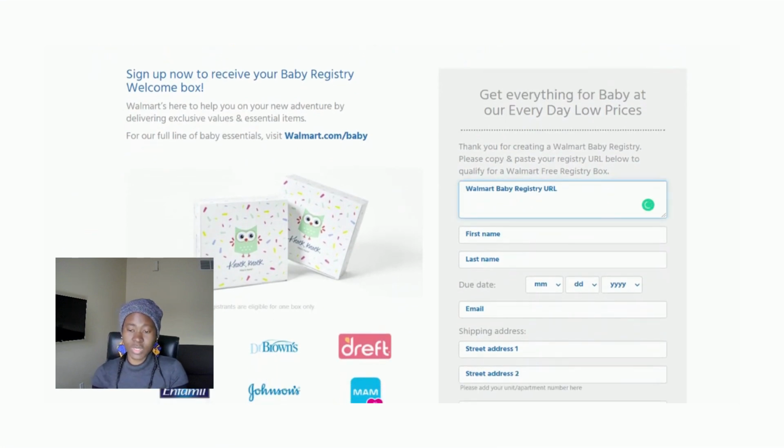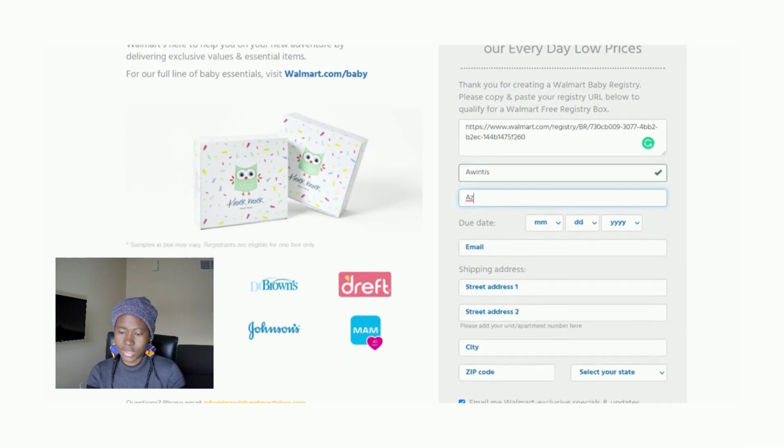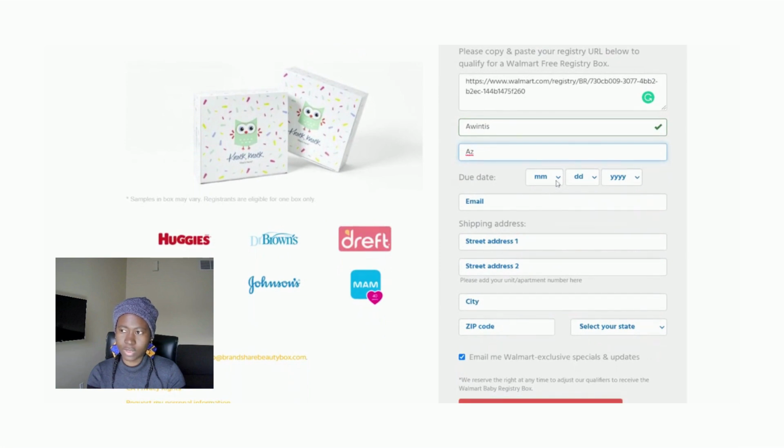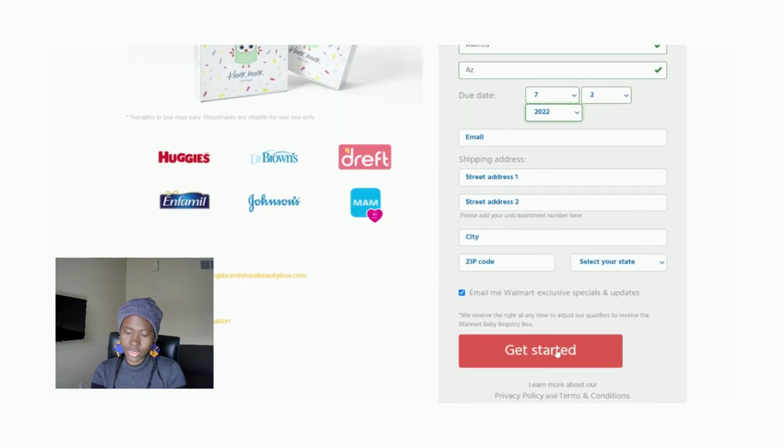All you do is paste the baby registry share link, what I copied to share with friends, here. So I paste it here and you put your first name, Awintis, your last name, AZ, and the due date your bundle of joy is arriving. I think I chose July 2nd, yes, 2nd, 2020. Then you put in your email, your street address. This is the address they are going to ship to. So you put that address here, your zip code, and then you click get started.